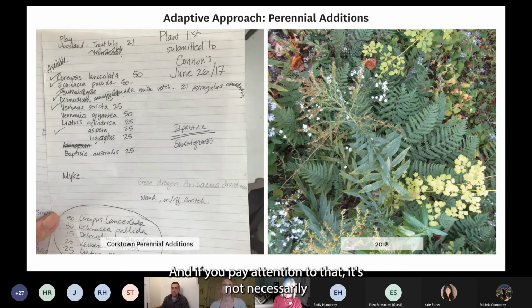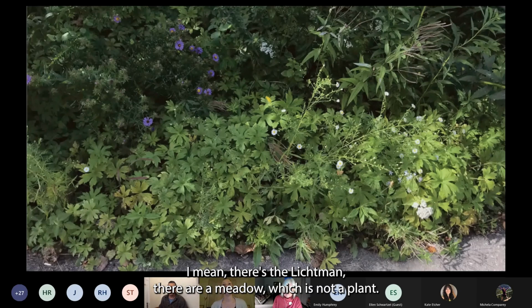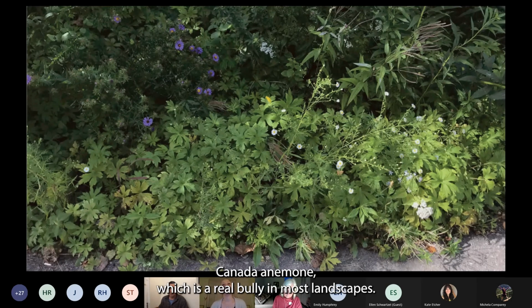And if you pay attention to that, it's not necessarily a problem, as it can be an opportunity. So she was adding in lots of fantastic species, and we get to that other image of this whole mix of things. I mean, there's a thalictrum there, a meadow rue, which is not a plant we could have started with, but it's so great to see it in the park now. And even things that are persisting, like the Canada anemone, which is a real bully in most landscapes, and it covered the ground for us for a long time.